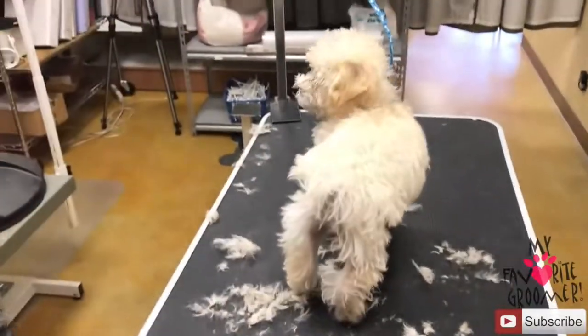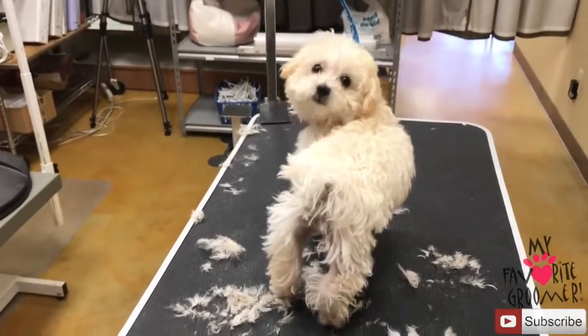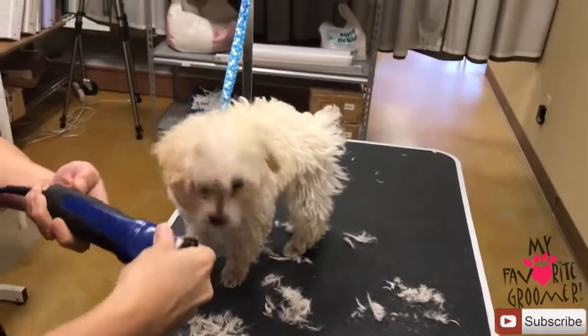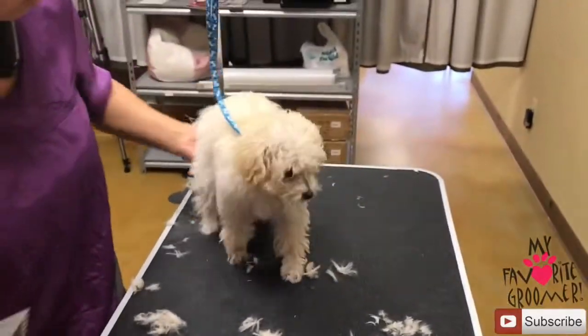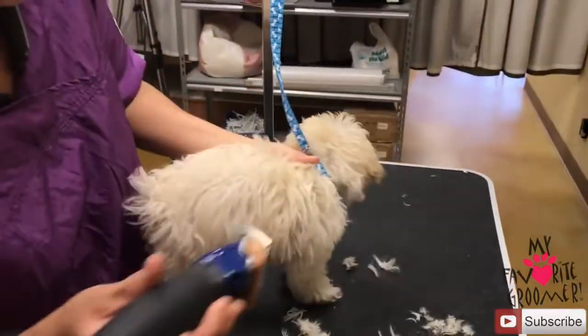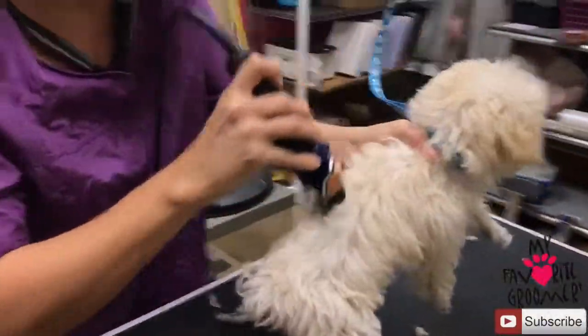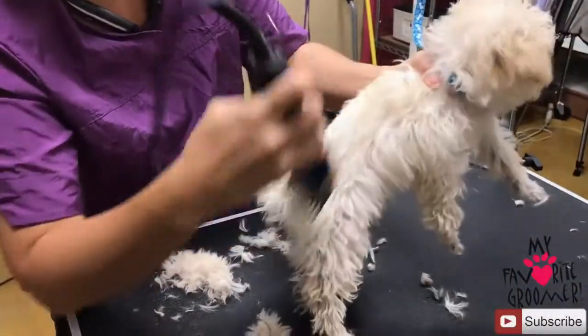And so we're going to do half off. I'm going to actually try to do the half off without brushing her first. I told you guys to always brush first, but her hair is pretty short anyway. Yeah, so I'm able to take it off without brushing, but I'm going to brush her before we bathe her.